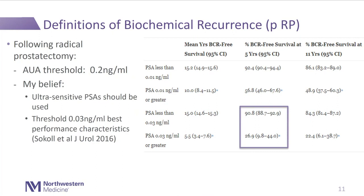After prostatectomy, the AUA threshold for biochemical recurrence, which is still going to be our first indicator of disease recurrence, is a PSA of 0.2 that's confirmed. Now, my belief is that we're in a different era now, that ultrasensitive PSAs are reliable and should be used. Although there's still a lot to figure out there around ultrasensitive PSAs. One thing to figure out is that there is some noise at the ultrasensitive level, and where can we really be confident in the ultrasensitive PSAs?